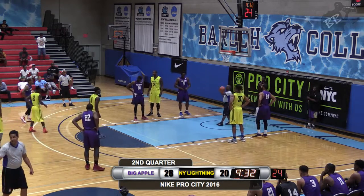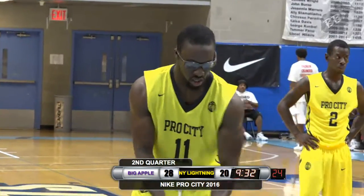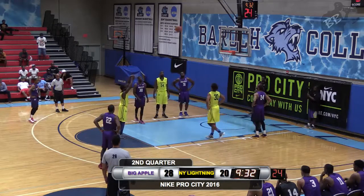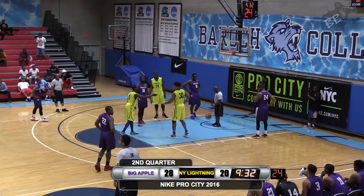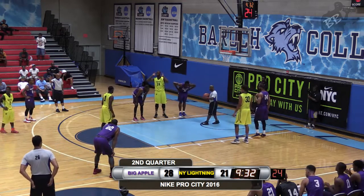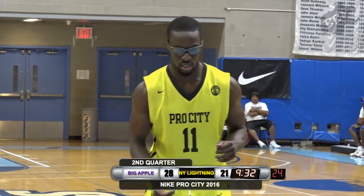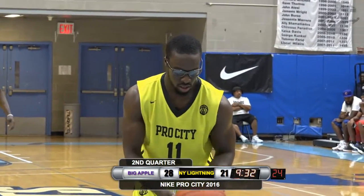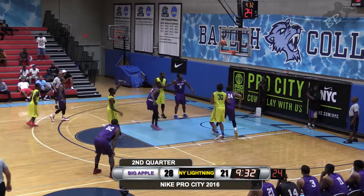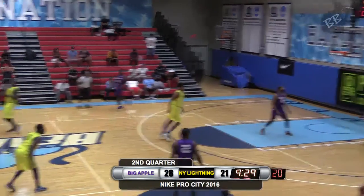9:32 left, second quarter. Big Apple basketball up 28-20. They led by 8 after 1. They lead by 8 right now. They lead by 7 after Akeem Bennett hits his free throw. Akeem Bennett 2 for 9 after 1 quarter, so he's firing away, trying to find some sort of flow. He's like the anti-Desi Washington. A lot of shots, not making the majority of them.